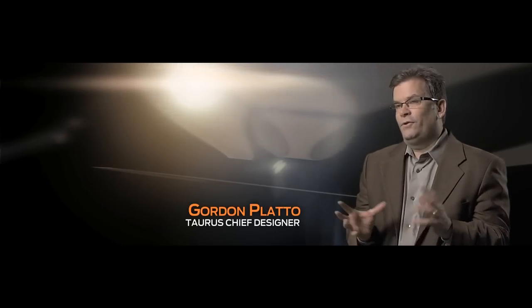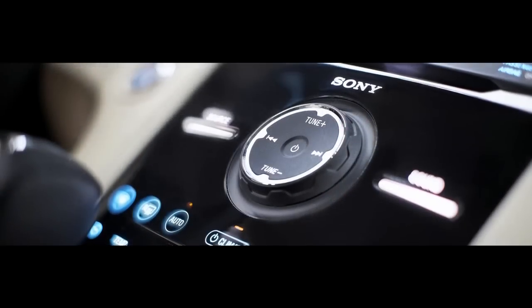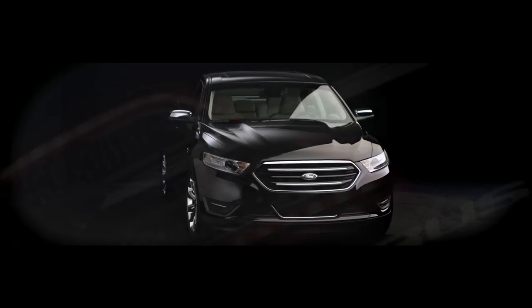One thing for designers, we like everything simple and clean. You get this beautiful center stack with minimal cut lines. So functionally, it's upgraded, and aesthetically, it makes it much more modern. So now I think we've got great harmony between the exterior and interior.